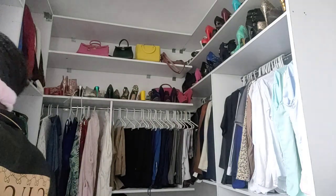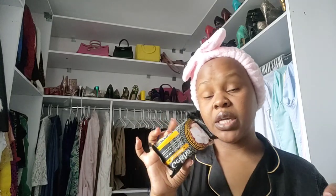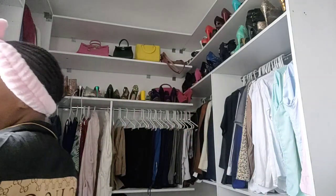And then this was a gift. I didn't buy this. This is a Geisha soap. It came as a gift for buying a lot of stuff on Jumia, and I've never used it. I don't usually use solid soaps when I'm taking a bath. I love using shower gels, like liquid. I don't love solid soap, but it's still okay. There's no harm in it. I can also use it anytime I run out of my shower gel.